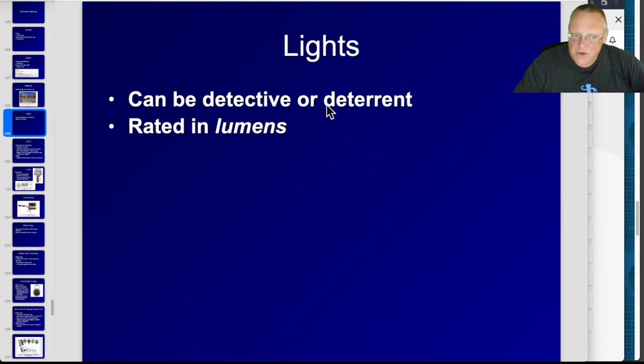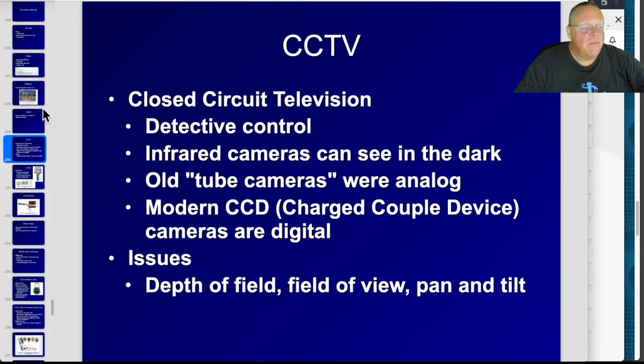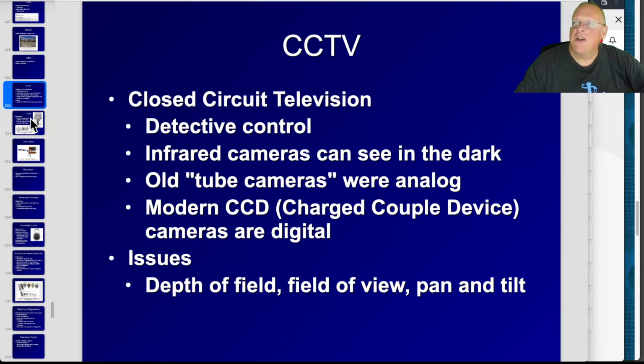So you can have lights. Lights can be deterrent, just to make people feel reluctant to sneak in at night, or detective, in that they're associated with cameras or people are watching. And so closed circuit television has been around for a long time. In the old days, they were analog, real-time cameras that somebody would watch. Now they're mostly digital with charge-coupled devices, and they run and often save the tape, of course. Almost everybody's got these things these days.